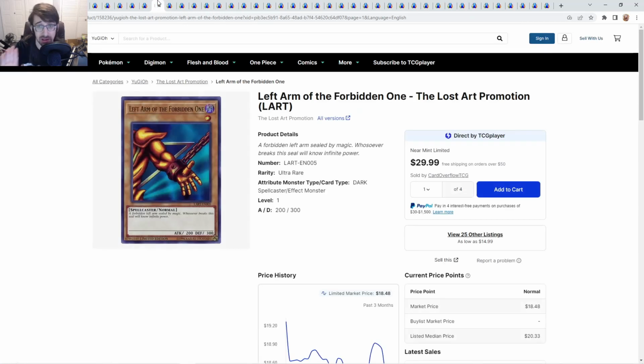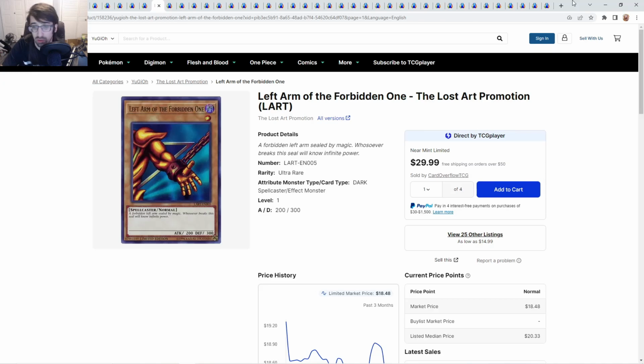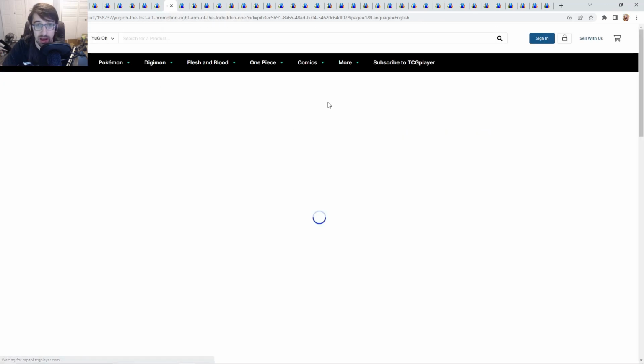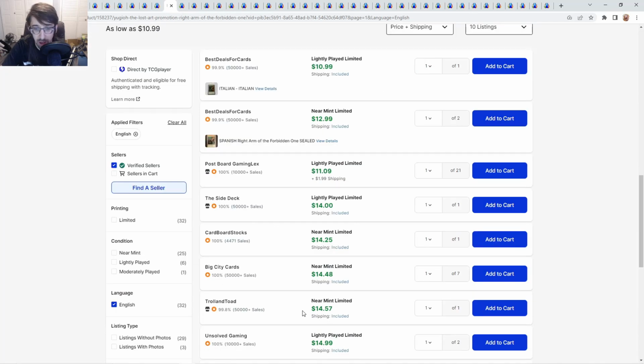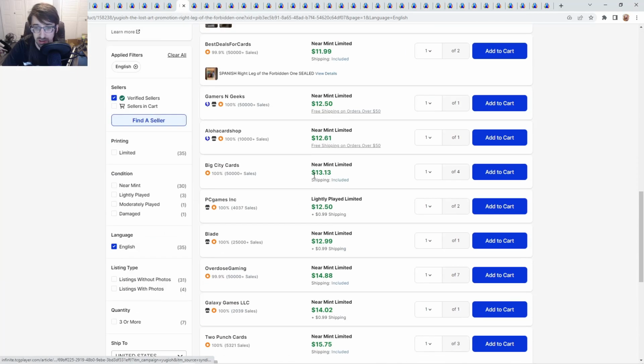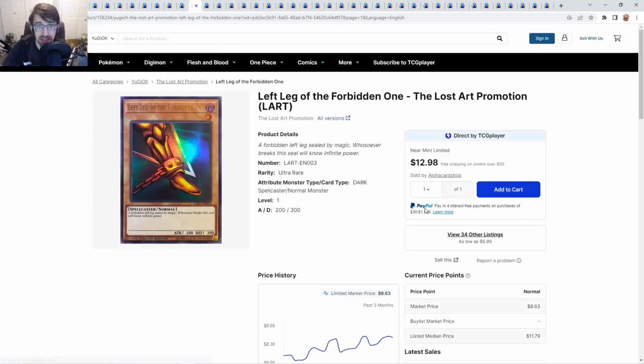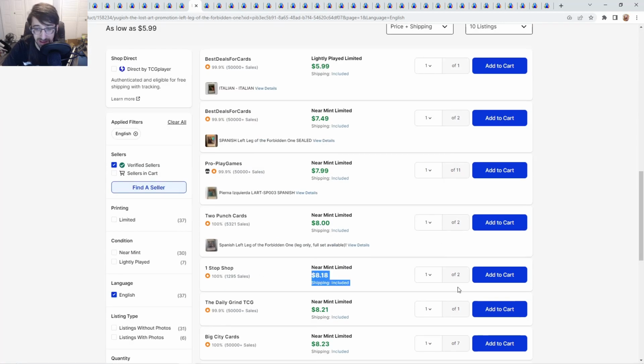I have ordered a Lost Art off TCG Player and it came sealed, and I was so confused. But left arm of the Forbidden One here at 18s going up to 21s. You got a right arm here for 14. You got the legs here a little cheaper at like 12s going up to 14s. And then you have the left leg, which is the cheapest here at $8.